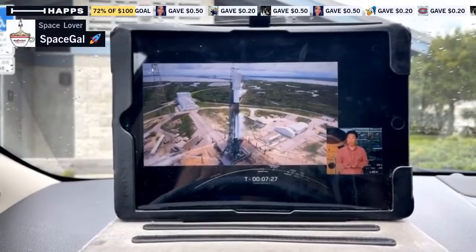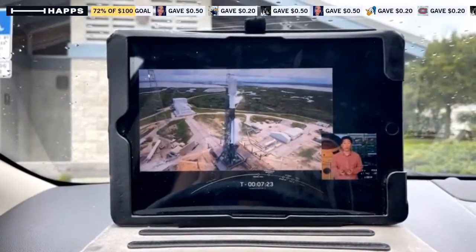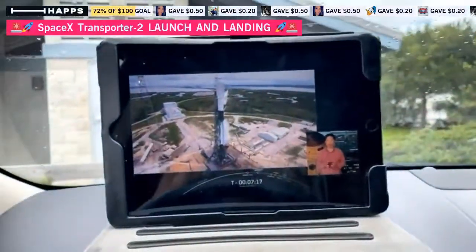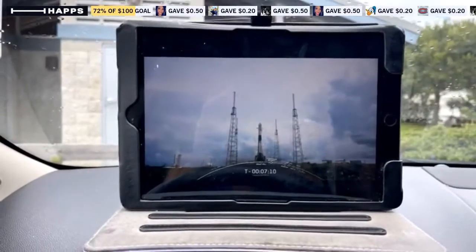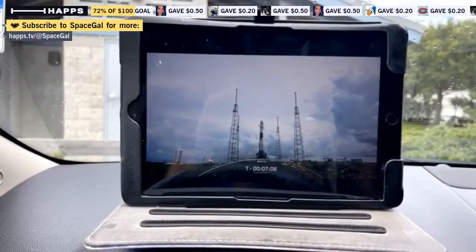The vehicle is a bi-propellant vehicle, which means it uses two types of propellants. For fuel, a refined form of kerosene called RP-1, and for oxidizer, super-chilled liquid oxygen, which we also refer to as LOX. Currently, RP-1 is fully loaded on the second stage and almost fully loaded on the first stage. Liquid oxygen loading is currently underway.